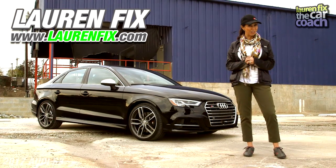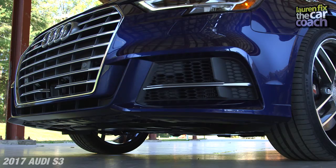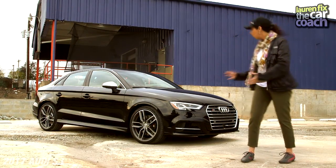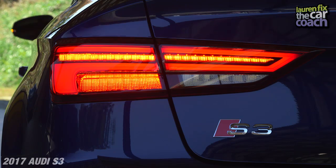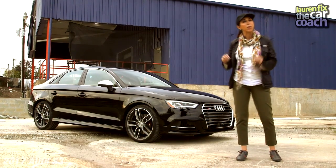Today we have a very fun car. It is the 2017 Audi A3. Now this has some great design. You're looking at this car, it now looks like the rest of the family, with the front grille, the new headlights, they're LED on the A3. Same thing with the tail lights. It's got all the details that you would see on some of the other Audi products.